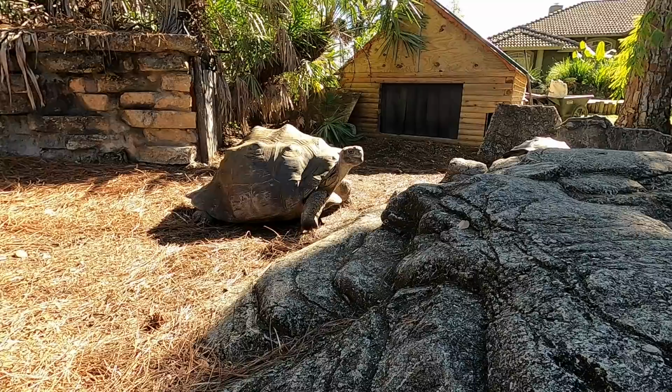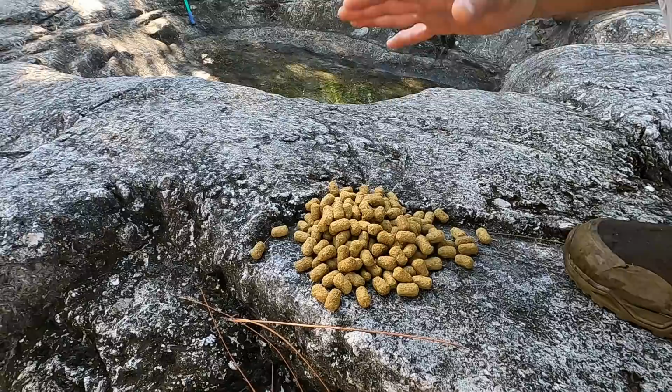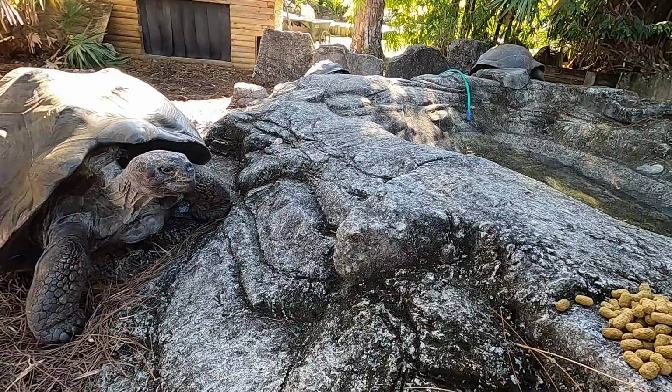Come on, Darwin. I hope she makes it all the way over here, folks. Well, we've got water trickling in. Very good. Nice, clean, fresh water for everybody. And what I've done is I put the chow in different areas around the watering hole, because it creates kind of like little feeding stations. I like for them to exercise and kind of climb up and around these rocks that we've built.